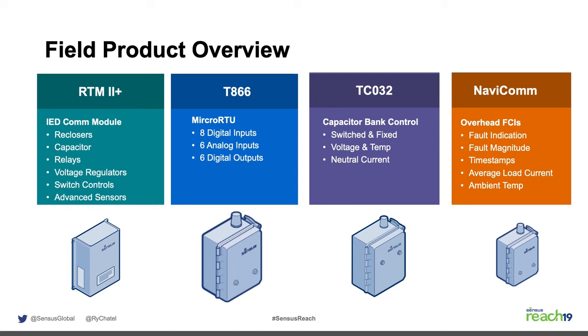The next one is the T866. T866 stands for 8 digital inputs, 6 analog inputs, and 6 digital outputs. Anybody familiar with a smart gateway in here? You raise your hand. Okay. Smart gateway is a water-based product that's battery powered, and it does sampling, they're talking about doing pressure detection and stuff like that.